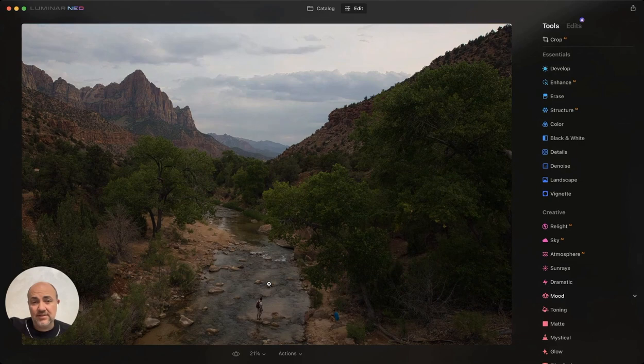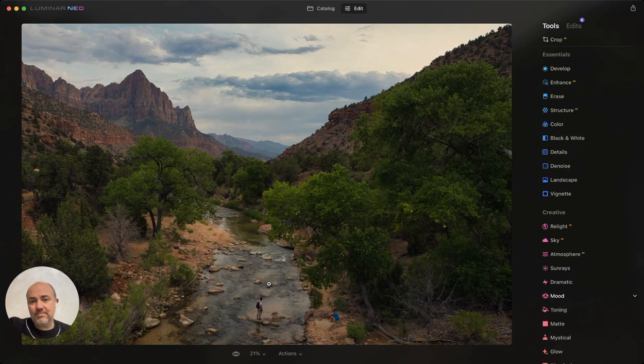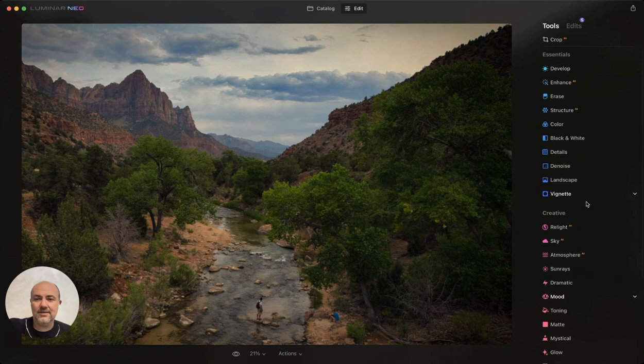And I can do much more things here, but yeah, I like it as it is. Maybe just a little bit of vignette here. And then I think I can go and print it. It's like making image editing fun, you know, with no limitations.